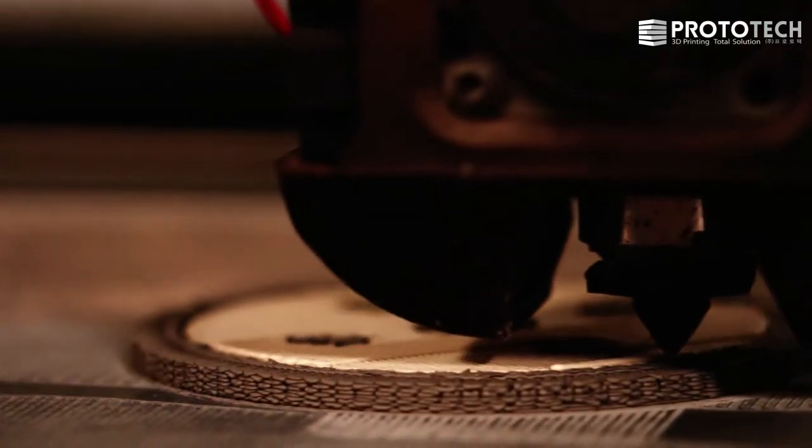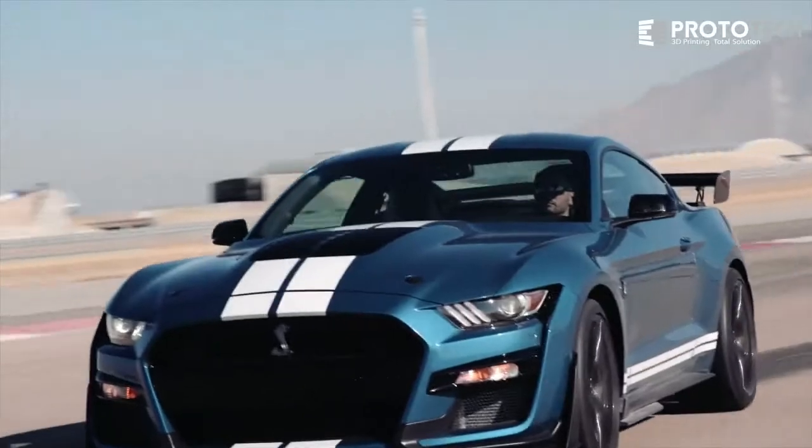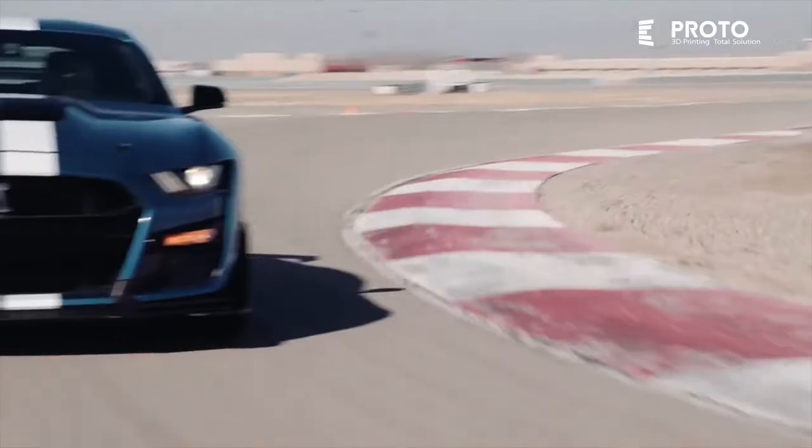We have in production a GT500 part. That's one of our performance vehicles. We're really excited about bringing that to the market later this year.